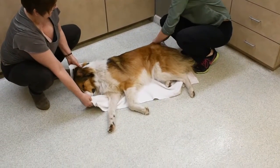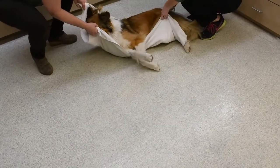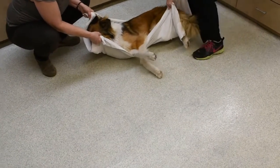Todd is now being lifted up onto the treatment table so he can be prepped for his dental procedure.